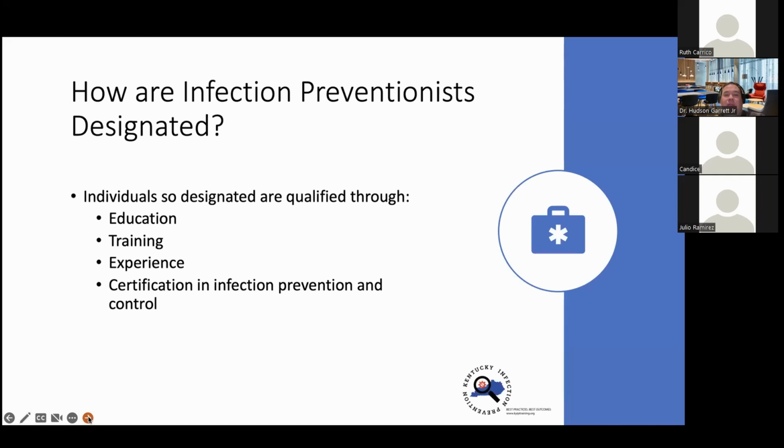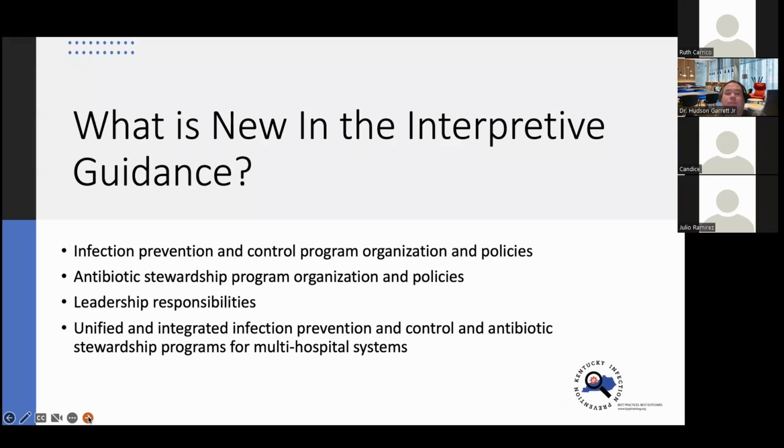Now, keep in mind that for the hospital space, we know that we have primarily one certification. In the long-term care space, there's now 2 certifications. In the dental space, there's a certification for that. And also in ambulatory surgery, there's a certification for that. So each of these certifications is designed to be specific to that clinical care environment. But for purposes of our context today, we're really talking about hospitals.